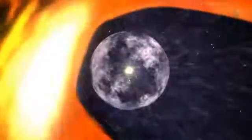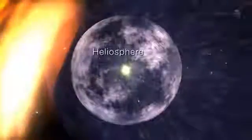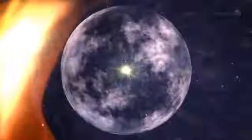Our solar system is surrounded by a magnetic bubble called the heliosphere that separates us from the rest of the Milky Way. Outside the heliosphere lies the realm of the stars, or interstellar space. Inside lies the sun and all the planets. The sun blows this vast magnetic bubble using the solar wind to inflate the sun's own magnetic field. It's a good thing. The heliosphere helps protect us from cosmic rays that would otherwise penetrate the solar system.